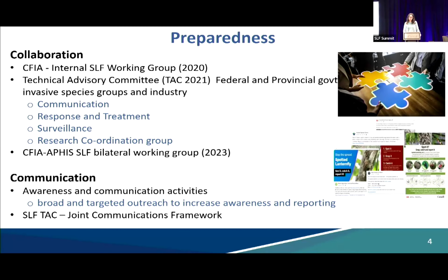And then in 2021, we also established a technical advisory committee. We brought together federal partners, provincial partners, impacted industry groups, as well as invasive species groups across the country. We meet quarterly to discuss concerns and share information. We've also set up four subgroups under that committee: communication, response and treatment, surveillance, and a response coordination group, to try and fill in the gaps, avoid duplication, come up with some common messaging, and do our best with the resources that we have to come to some consensus across the country on what we're going to do and how we're going to do it.